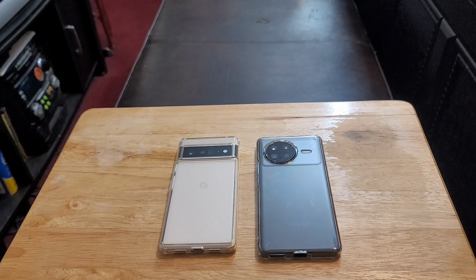Now, the Pixel 6 Pro comes with a 50 megapixel wide dual pixel with laser autofocus and optical image stabilization. You're also getting a 48 megapixel telephoto with 4 times optical zoom and 20 times digital zoom. And also a 12 megapixel ultra wide. When it comes to video, you can shoot at 4K 60 frames per second and 1080p at 60 frames per second and 7 times zoom.